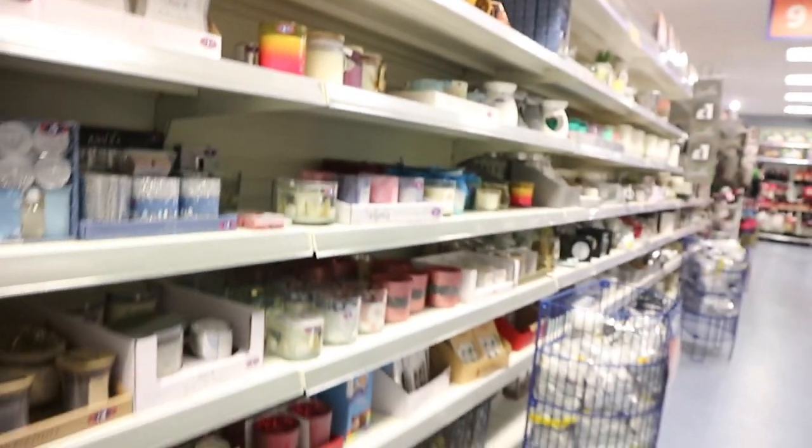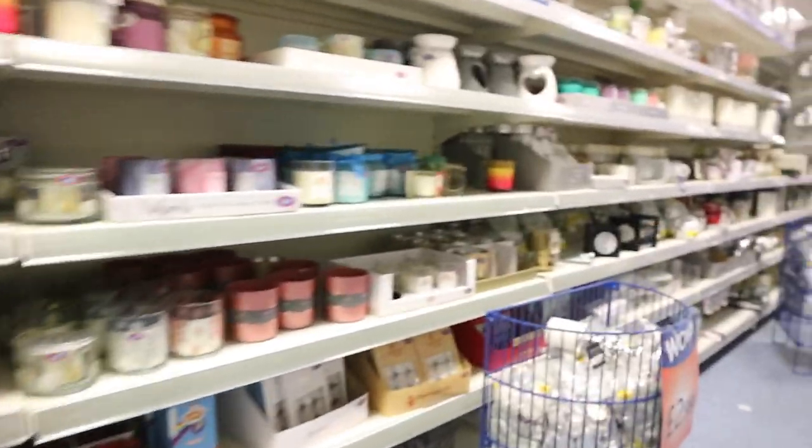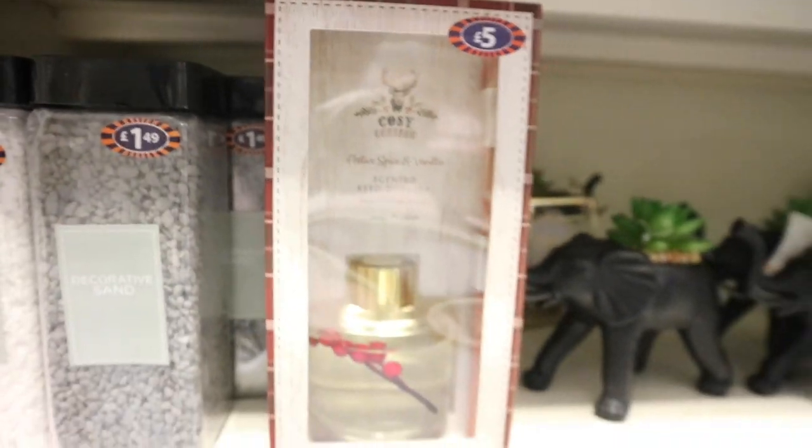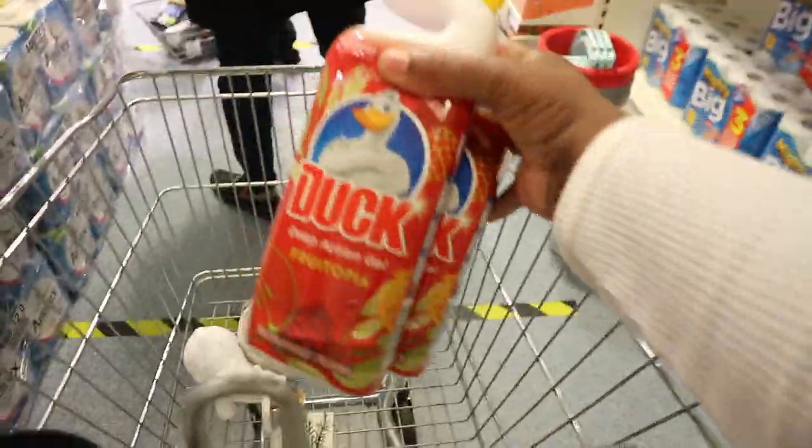I'm gonna go now. Yeah, it's just the candle section and everything. Nothing else. Thank God I'm the only one in this place. That Christmas section is so packed with everybody. It's freaking me out. This is nice. This is how long the queue is. I need to get that. The queue is massive. Well, I'm the last person here.